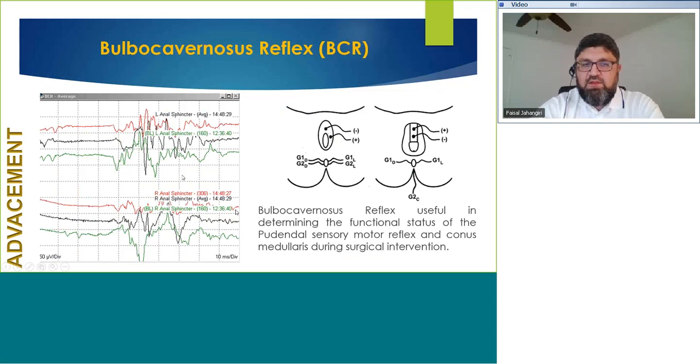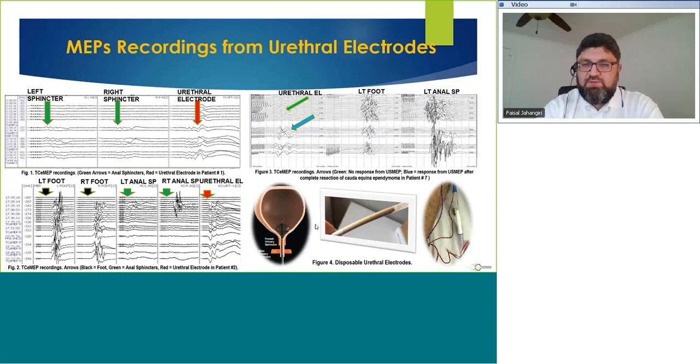We just published this paper last week. This is the first published. We did seven patients with one of my colleagues. This is a new electrode, and if you see in the middle of the picture, there's a thin film of electrode attached on the Foley urinary catheter, and the catheter is placed, and we can record directly from the urethral muscle. We can do motor evoked potential and EMG and record the pudendal nerve.